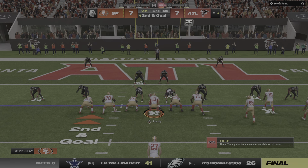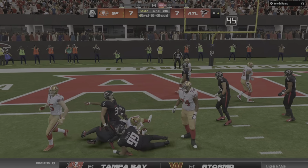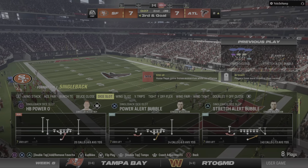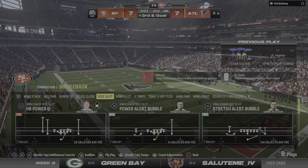Here's 2nd and goal. Again, McCaffrey. And he'll get him a bit closer as he's down to the 2-yard line. Now a timeout taken. Perhaps a chance for one more quick play and then another timeout if they hurry. We'll see.